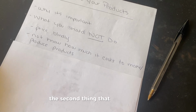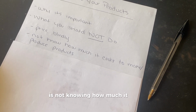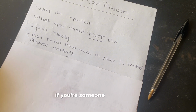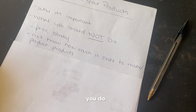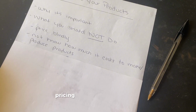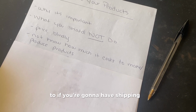The second thing that you should not be doing when pricing your products is not knowing how much it costs to make your products or to produce your products. If you're someone who has a vendor and you're ordering from a manufacturer, you need to know each and every cost that goes into your product pricing, from the label to the bubble mailer to if you're gonna have shipping included or not.